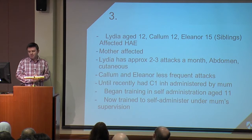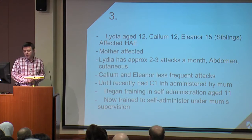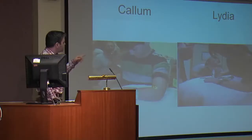At the age of 11, they began training in self-administration, and following a successful training programme in partnership with the paediatric haematology nurse, we were able to train them to self-administer under mum's supervision, and now they are administering under mum's supervision, and I have a picture to show you. This is Callum on the left and Lydia on the right.